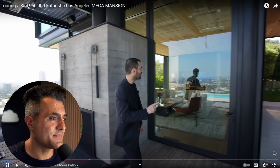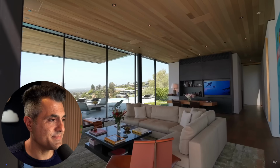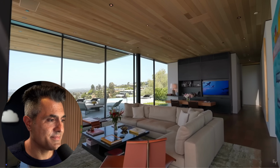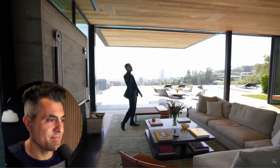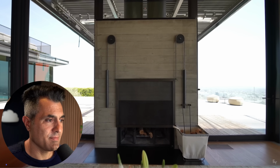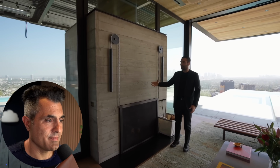Let me take you guys back inside, and right on the other side we have the formal living room. Beautiful seating setup. Same hardwood floors that we saw on the kitchen side are also here, warming up the space, and the same wood paneled ceilings that we can see throughout. On this side, we have the board formed concrete fireplace. This is the other side of the fireplace that we saw outdoors, so it's double sided.